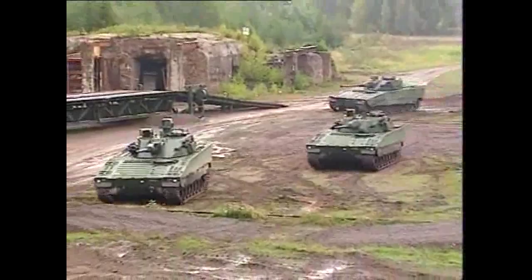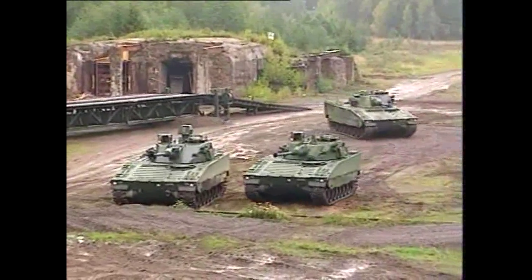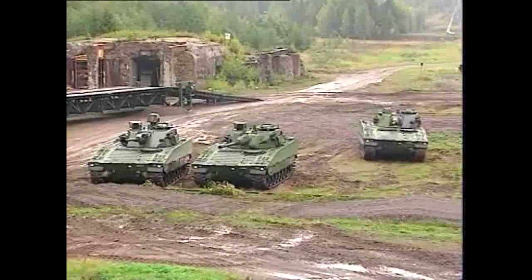This part of the demonstration verified that the CV9040, with its unique, highly effective Bofors 40mm ammunition, is the most advanced system available today.